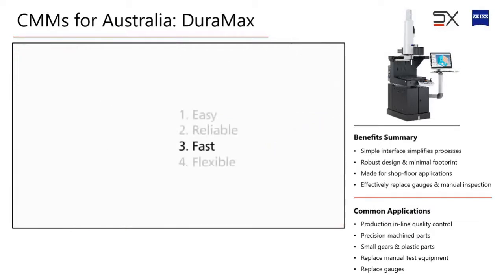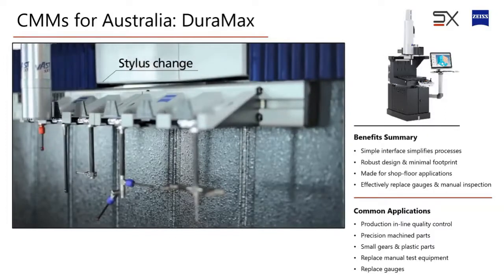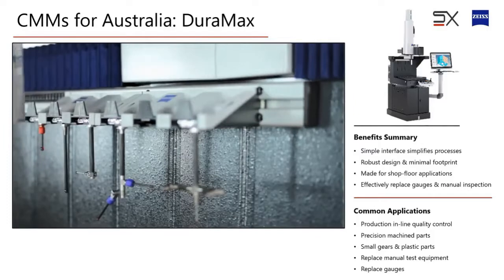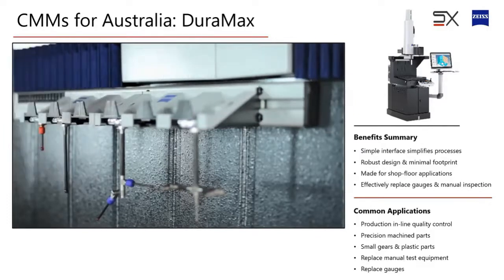Overall, this is an excellent solution for Australian manufacturers looking to replace gauges or manual measurement processes. It will allow you to improve your throughput and repeatability while detecting more defects and digitizing measurements and your results.